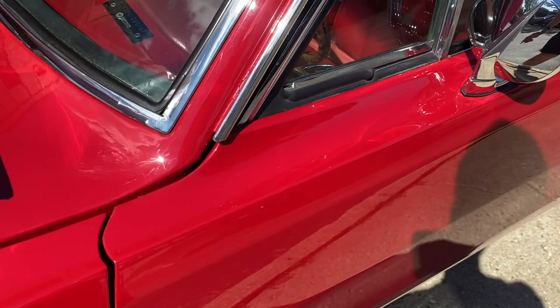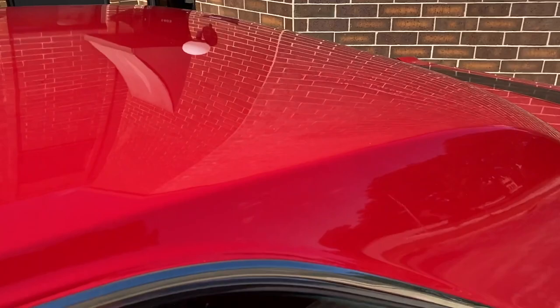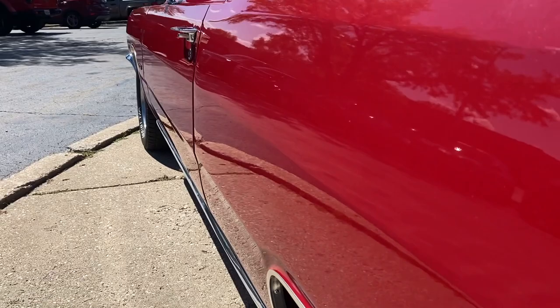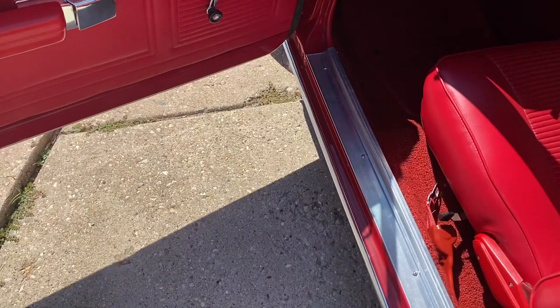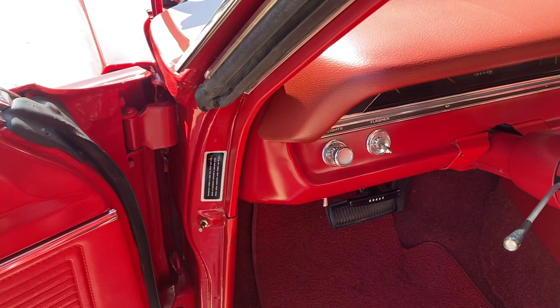VIN tag, of course. There's really not too much to say because it hasn't been used too much and everything's new, of course. I guess there's one mark there on the paint. Door jamb, dash is beautiful.